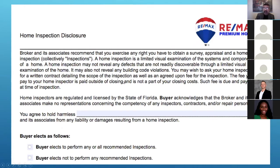So he's gonna have to make a payment by the time of the inspection. And it's not a part of your closing cost. Such fee is due and payable at time of inspection. Home inspectors are regulated and licensed by the state of Florida. Buyer acknowledges that the broker and its associates make no representation concerning the competence of any inspector's contract and/or repair persons. You agree to hold harmless, then you put the name of your brokerage and its associate from any liability or damage results from a home inspection.